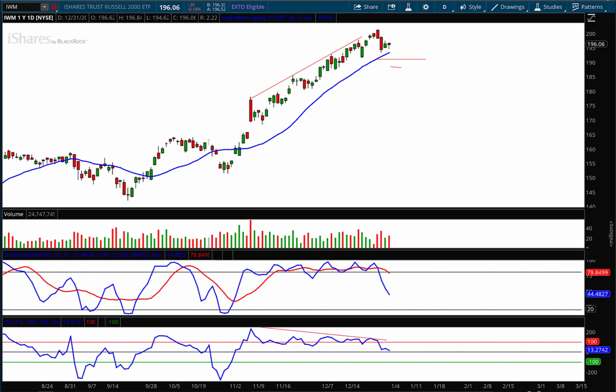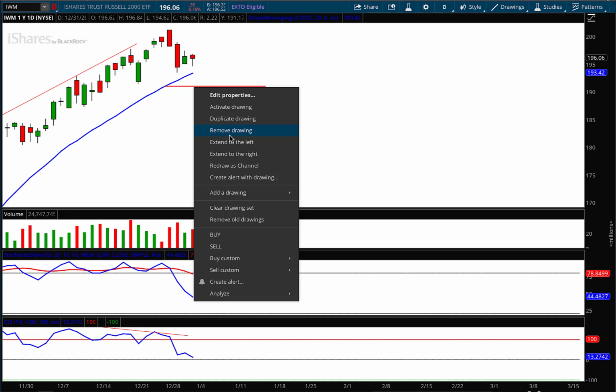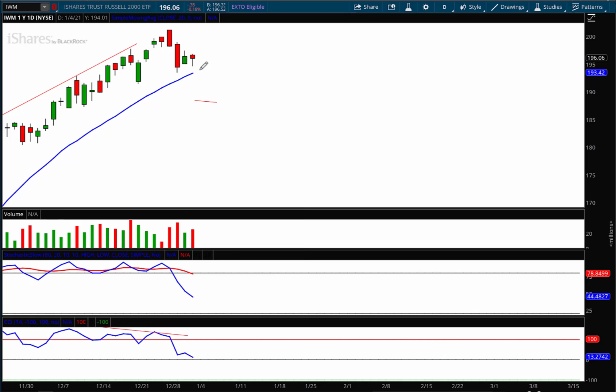Now, again, this is the Russell 2000 ETF, IWM. And last week, what I did is I established a support level, basically identifying this as our risk management point. I said each and every week, we would trail our stops up, especially if you're long the small caps in the IWM. So while this is the ETF, you would do the same exact thing for individual stocks. So what I'm going to do right now is erase this line, basically show you where to place your stop.